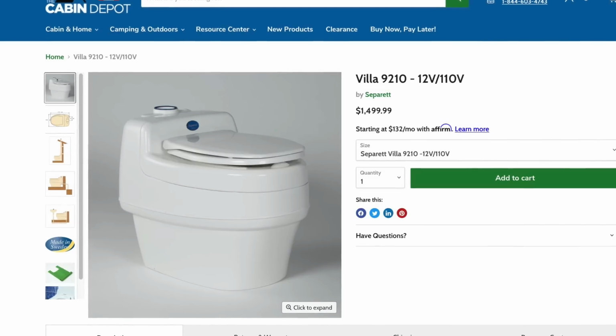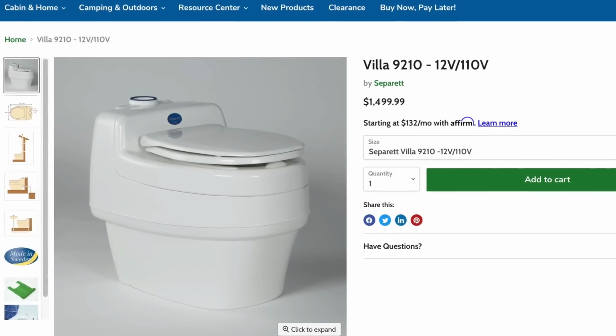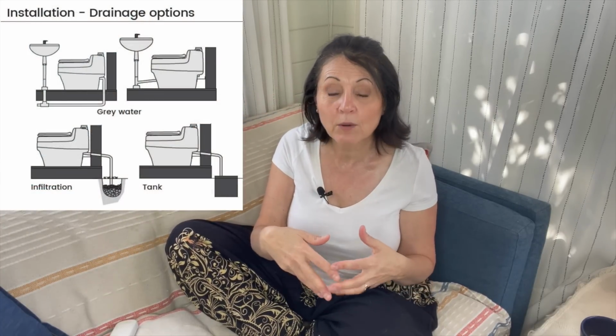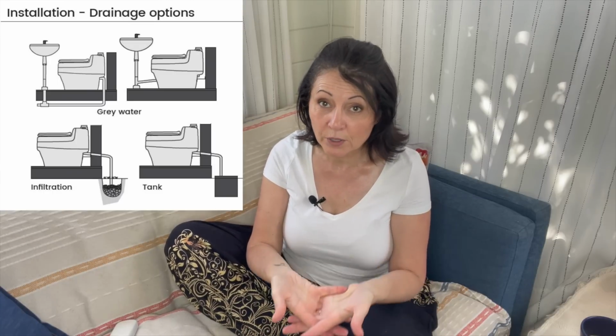So the next one that I was looking at is the Separett Villa. Now, this one at Cabin Depot is $1,500 Canadian. You can buy it on Amazon. It's more expensive on Amazon. It was $1,920 on Amazon when I looked. But this one is also a urine diverting toilet. This one, the liquids drain out directly. So there's a hose from the urine diverter that would go into either a gray water tank, a septic field, some sort of disposal. There is no urine jug.